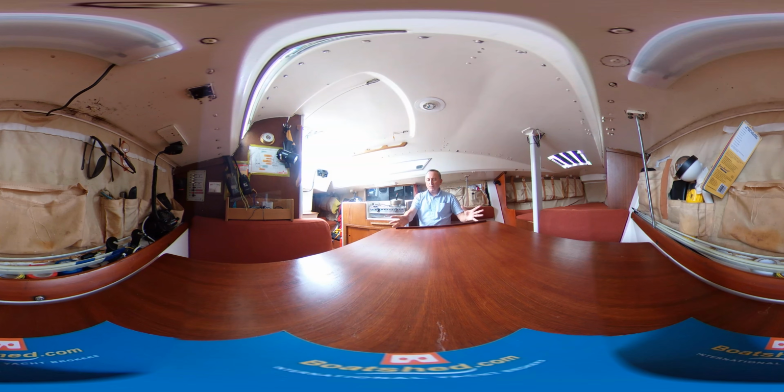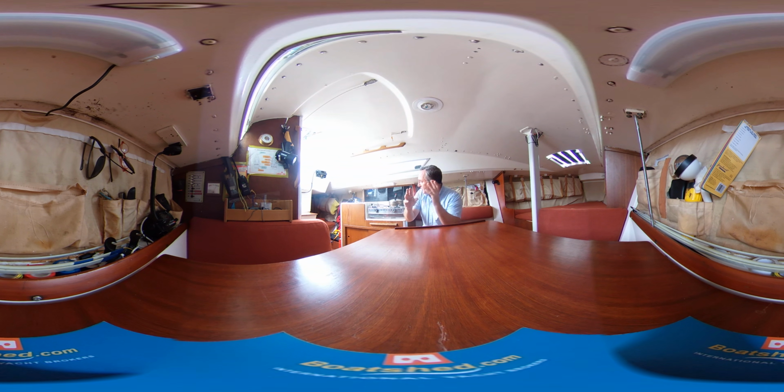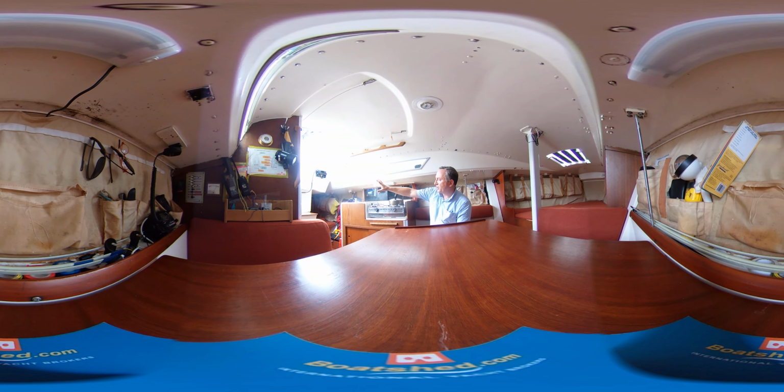We've got the dining area, which is also the nav area, which drops down into a double. We've got the really rather quite large v-berth up forward, lots of stowage below, cotton bags everywhere for all your bits and pieces. Another bench seat here. We've got the galley here with the stove and the sink and some stowage, everything you need there for a few meals and cups of tea. And also aft, we've got the port aft pilot berth there, lots of room, lots of stowage.